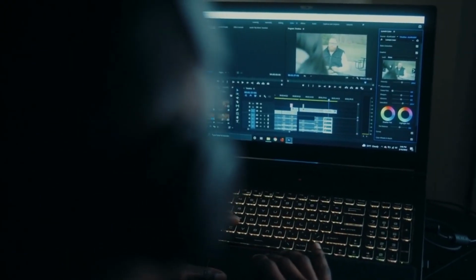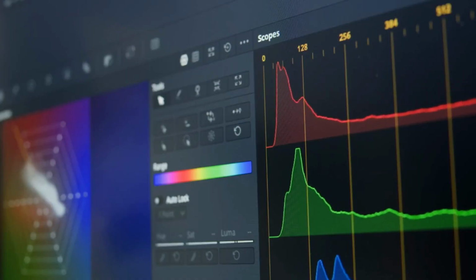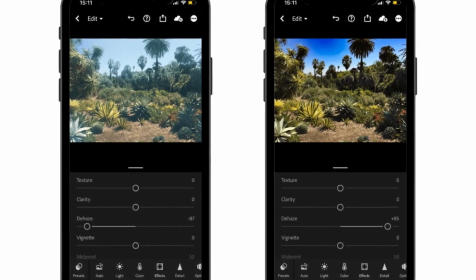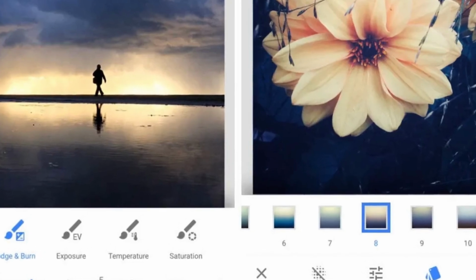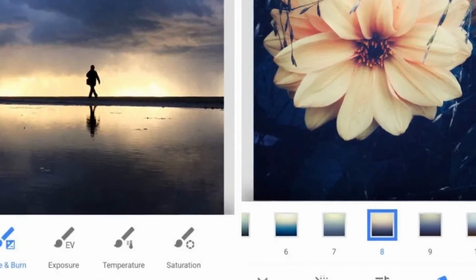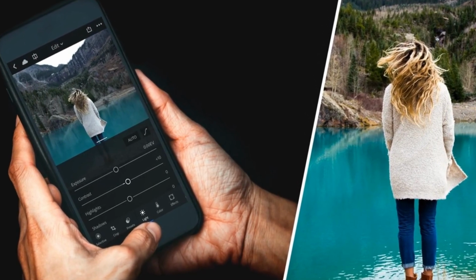Finally, after you've taken your photos, don't forget about editing. Even a quick edit can take your street photography from good to great. Apps like Lightroom Mobile or Snapseed are free and easy to use. You can adjust brightness, contrast, and colors to make your photo pop. Small tweaks can make a big difference in the final result.